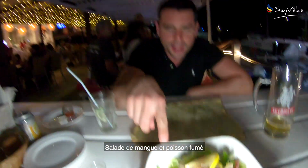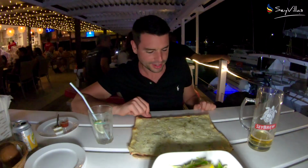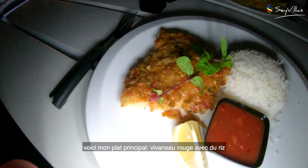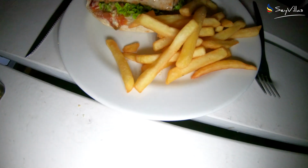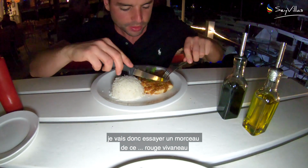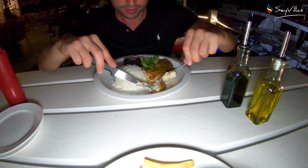We've got mango and smoked fish salad. Very nice. And then we have garlic and cheese focaccia. Here's my main, red snapper with rice. And then Amy has a big tuna burger, so it's tuna steak, salsa. Right, so I'm going to try a piece of this red snapper. Looks like chicken. It does actually, look. Whoa.